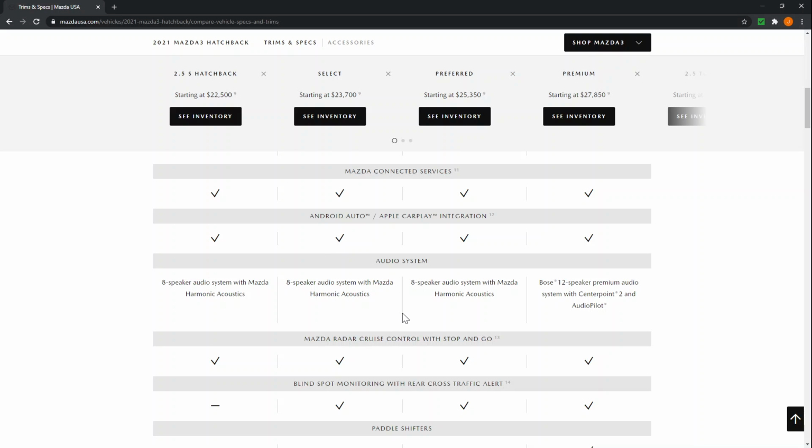Audio system, this is another thing I think is super important. On your base, your Select, your Preferred, you're going to have the standard 8-speaker audio system. On the premium trim, though, you're going to upgrade to that Bose 12-speaker premium audio system. A lot of engineering and time went into really everything on the car, but especially this audio system. They moved the speakers from the door to the passenger and driver footwell. It helps with the sound quality of the stereo, and it helps with the actual noise levels in the car when you're driving on the road. It cuts down on some of that road noise.